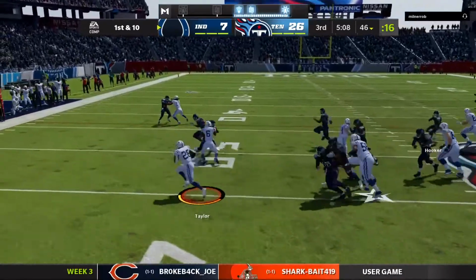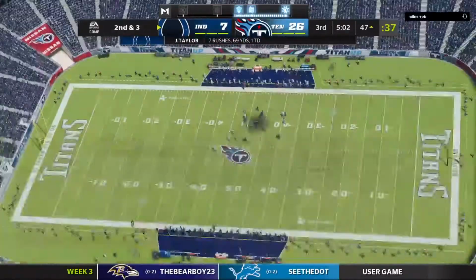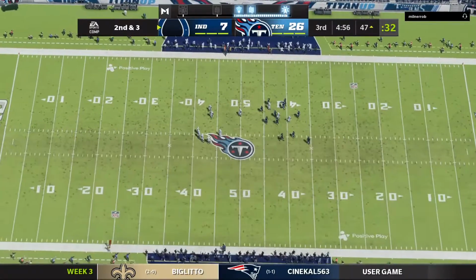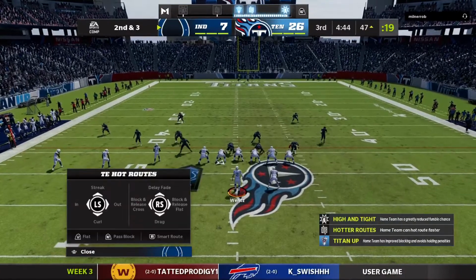Now a handoff. Taylor with it. And he's up over midfield and down into Tennessee territory. 68 yards on the ground for him so far. Well, no matter how they phrase it, staying on schedule, staying ahead of the sticks, whatever you want to call it, 7 yards on first down, that fits the bill.